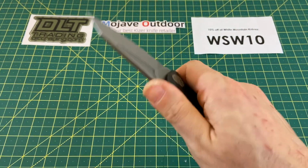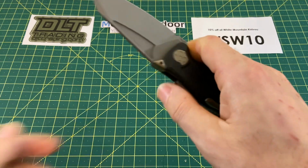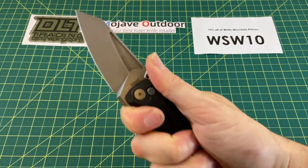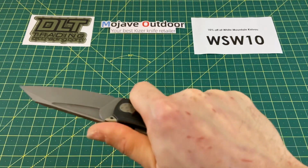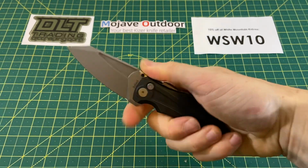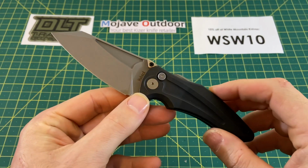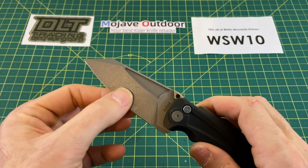It's a very solid knife. Ergos are better than what a lot of people say. The clip isn't the best, but it sits really well in my hand for the one position I hold it in. So it's not really a hot spot for me. But there's something about this blade shape I just can't get over. It's just a very attractive blade, and it's a lot slicier than people think.